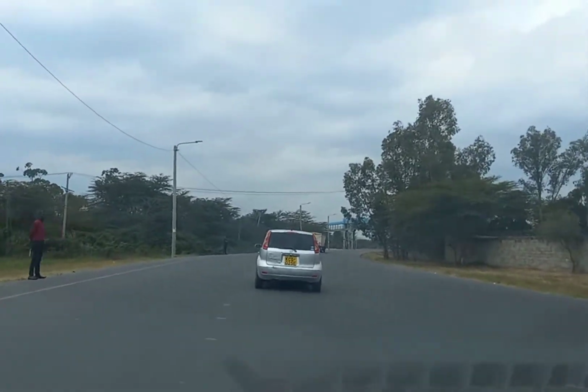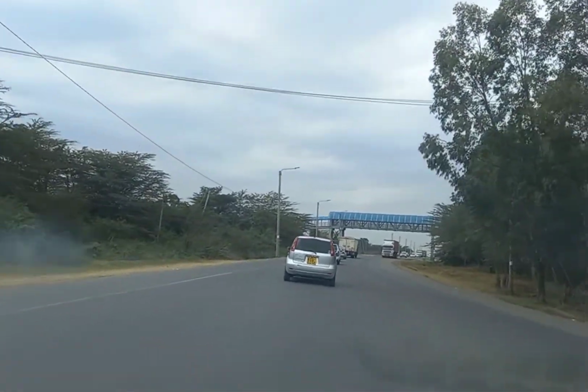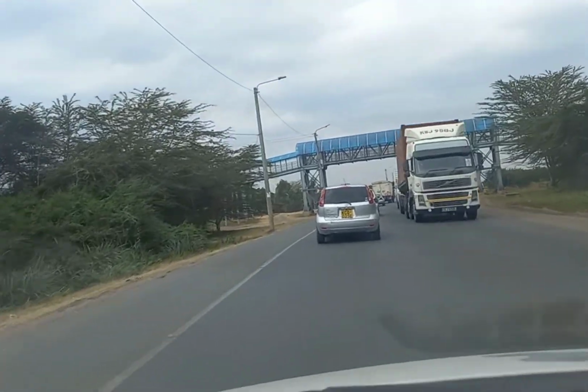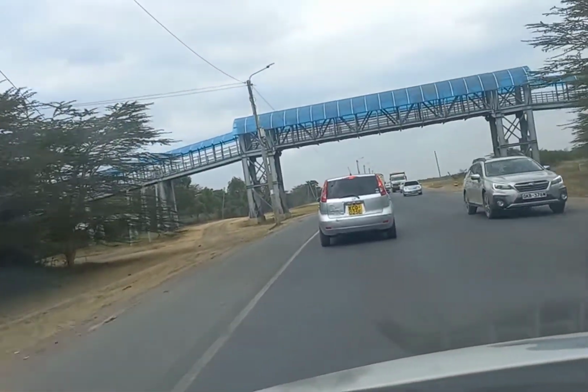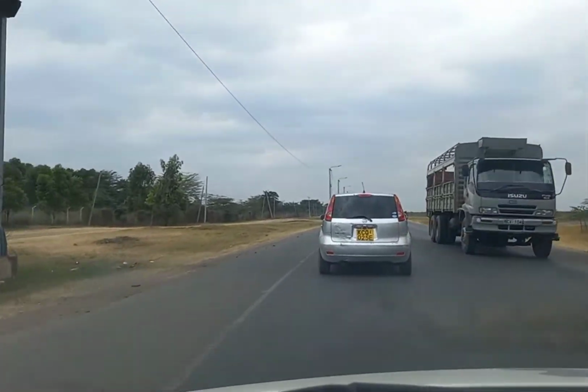This road from Embakasi Pipeline, there's many different factories and companies along this road. We also have the National Police Service, we have the General Service Unit, and we also have the Jomo Kenyatta International Airport.